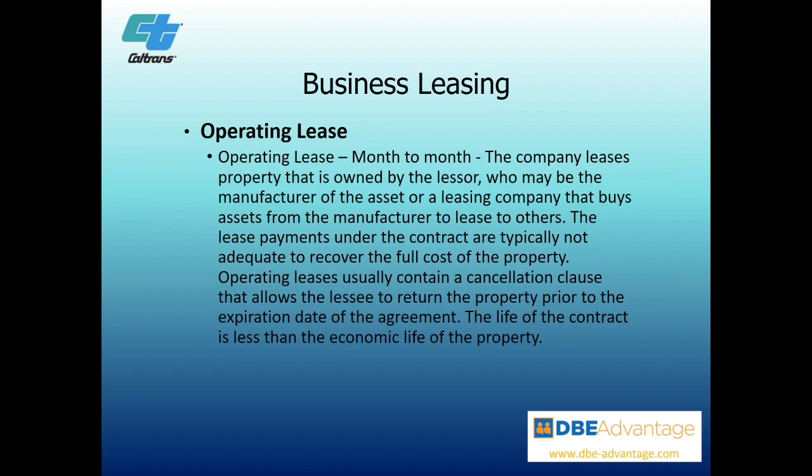And the life of the contract, the life of the lease, is less than the economic life of the property. And we always have an option at the end of the lease to buy the vehicle out. Now you may say, well, Rebecca, why don't you just buy the vehicle? Because I don't want to own vehicles. I don't want to have the responsibility of maintenance of the vehicles. I'd much rather lease them.